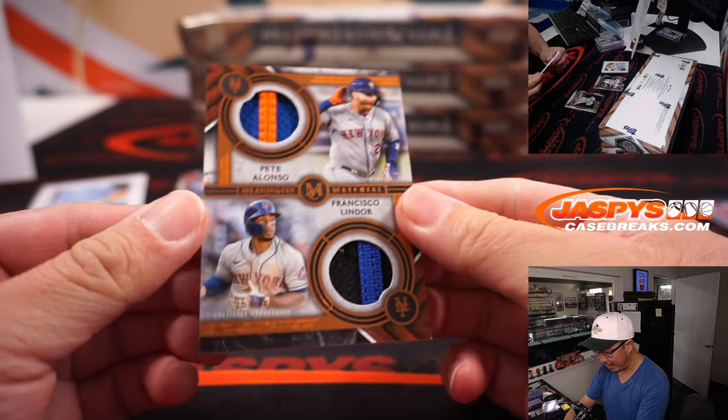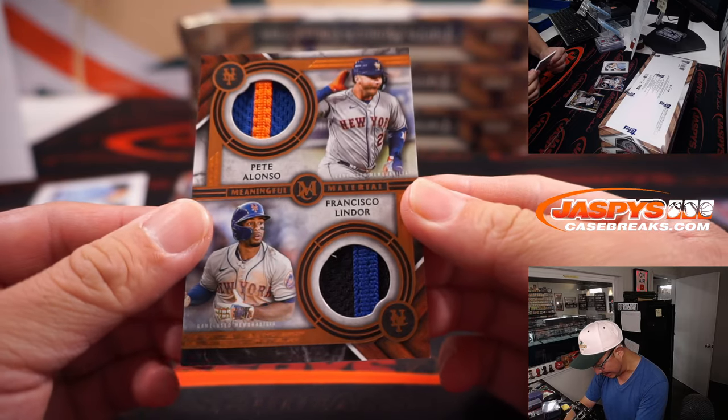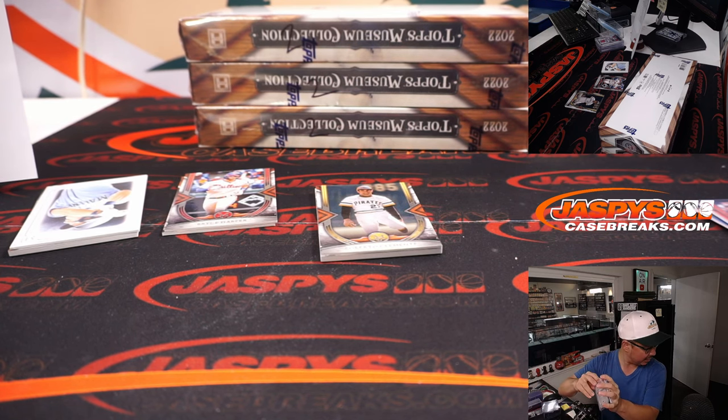And we got a dual relic, both Mets, Pete Alonso, Francisco Lindor. 6 out of 35. Mets are a number block team. Nobody wanted the Mets, so that goes to Mets 6. And that will be for Matt.